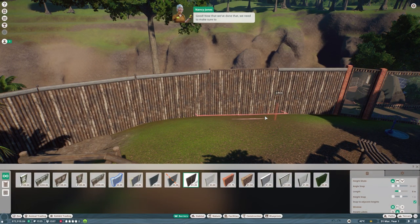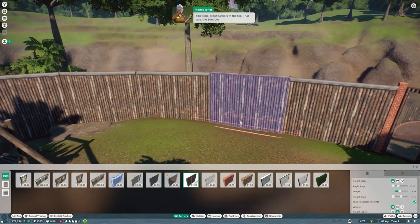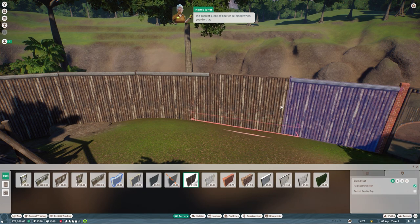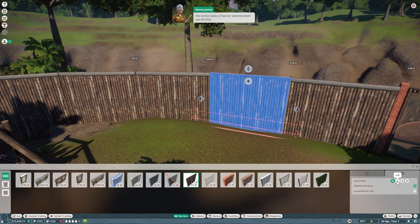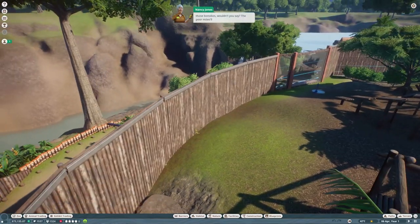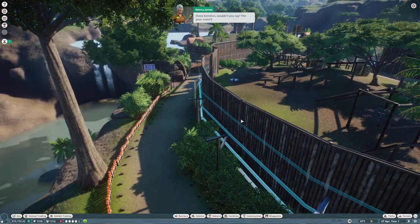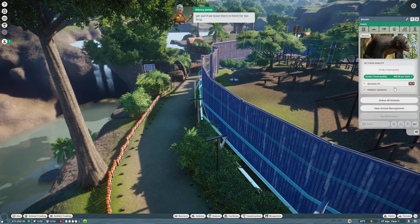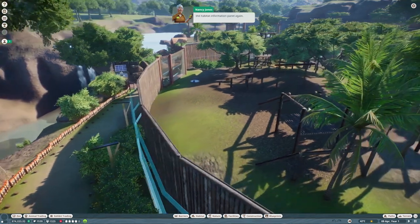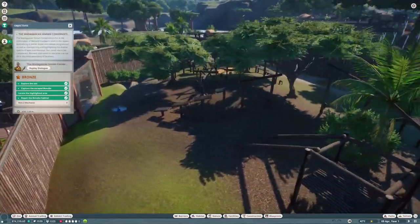Good. Now that we've done that, we need to make sure to add climb-proof barriers to the top. That way the bonobos won't be able to climb out. Just make sure you've got the correct piece of barrier selected when you do that. Nicely done! And I think it's high time we unbox those bonobos, wouldn't you say? The poor mites will get sad if we leave them in there for too long. Select the habitat barrier to bring up the habitat information panel again.